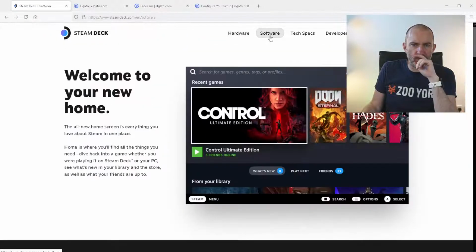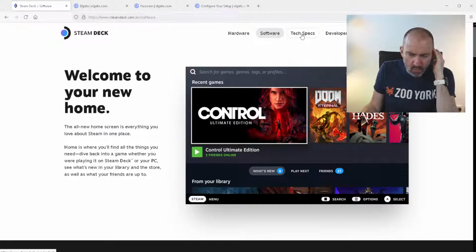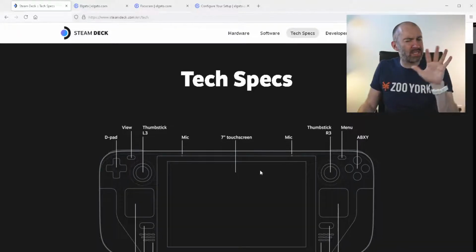And then it's running on SteamOS. Now I'll have a look at the tech specs. I don't want to get bogged down on it too much. It doesn't always tell you the full story.